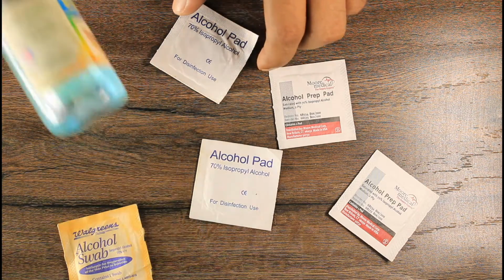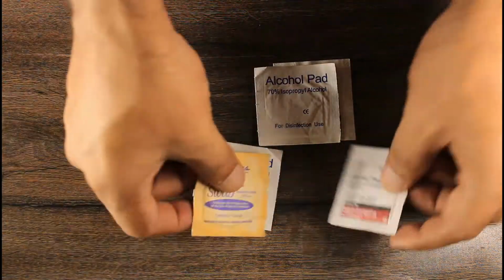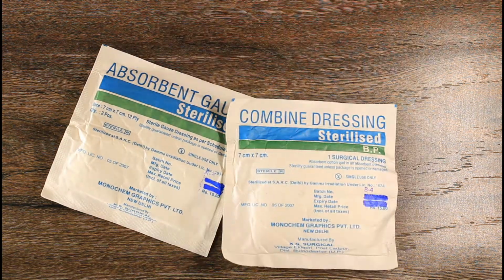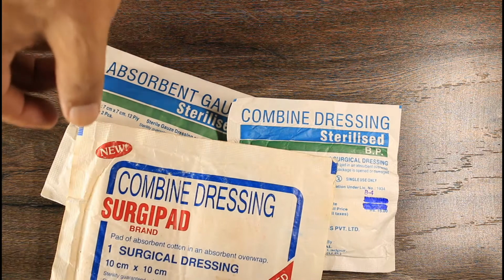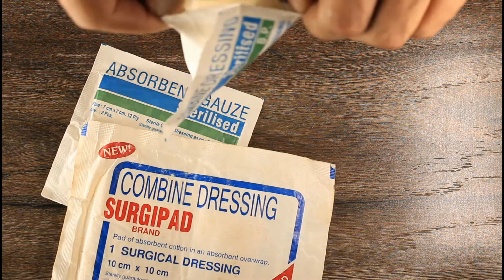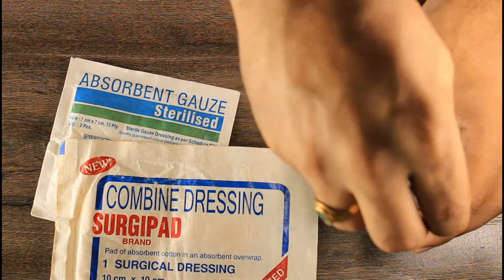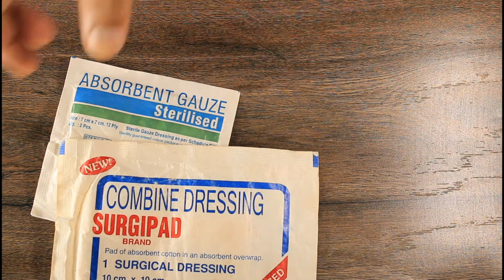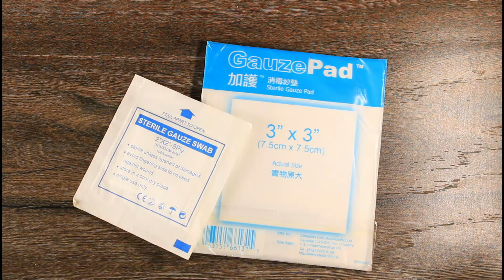Next thing, after the alcohol pad, you should have absorbent gauze in your first aid kit. It is good to have assorted sizes of these gauze in your first aid kit. These are used for cleaning and dressing the wound. Next thing you should have in your first aid kit for injuries is gauze pad, used to stop bleeding and cleaning wounds.